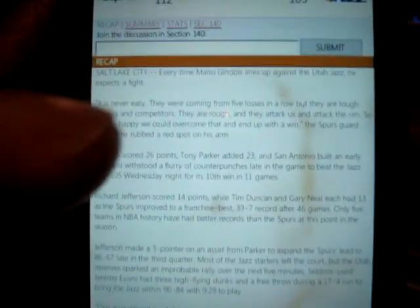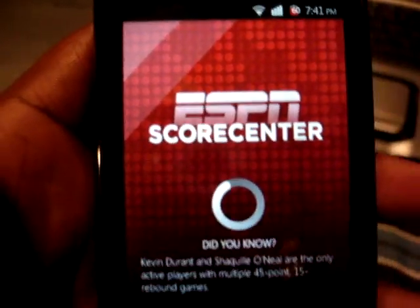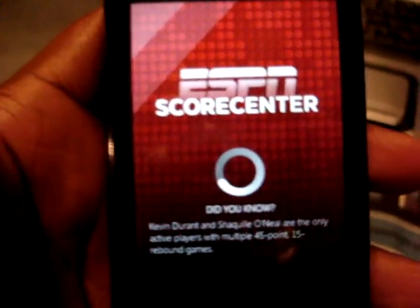And the only way you can get anywhere is to click ESPN mobile web, where it takes you to the browser and opens it up. This is just a recap because it's finished, and then you get the stat breakdown if you click on the little buttons on top. But I don't want to go through the browser. I don't understand why all this is not within the app. They need to definitely fix this.